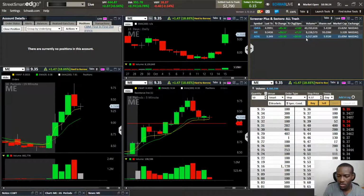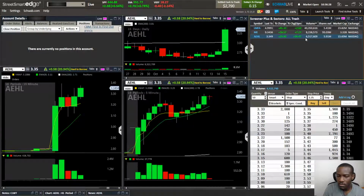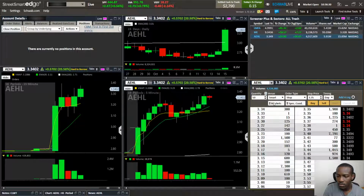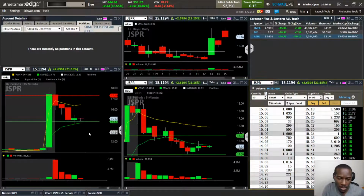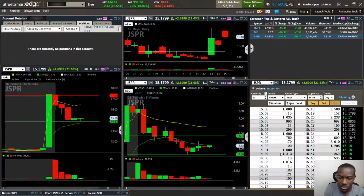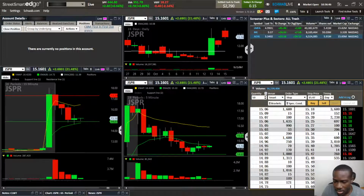Could it make another move higher? Don't know. Hey, there we go. All right, so the low here is a 1492. I may play this one, a little small size, just to see if it can push or anything. If it wants to, how much time is left on? Oh, it's got a lot of time still left on this one. Okay.